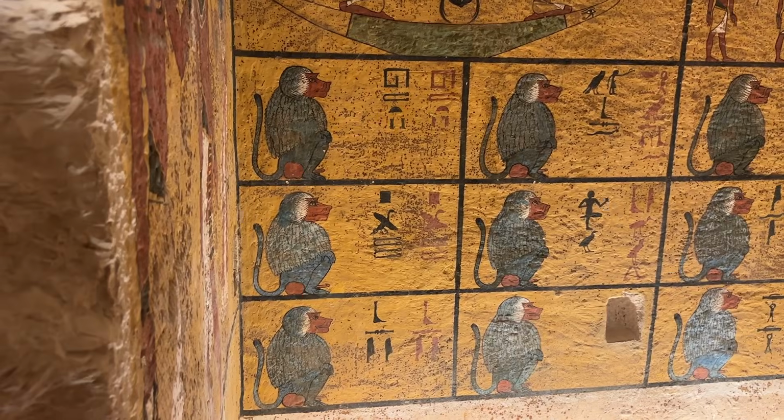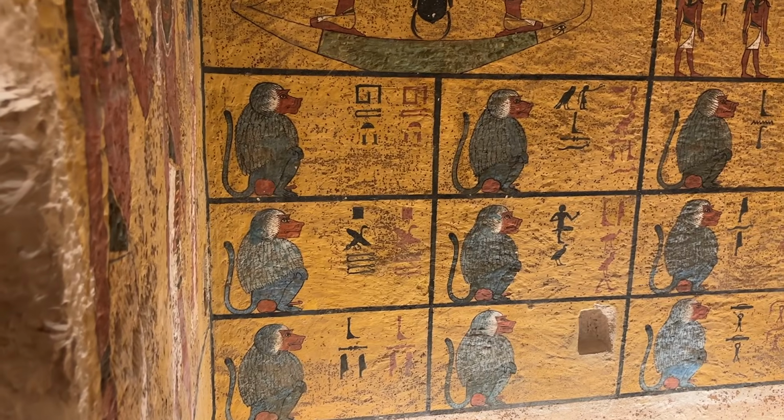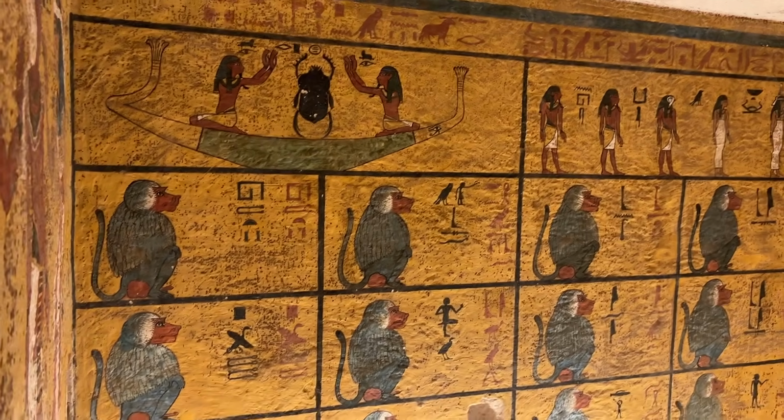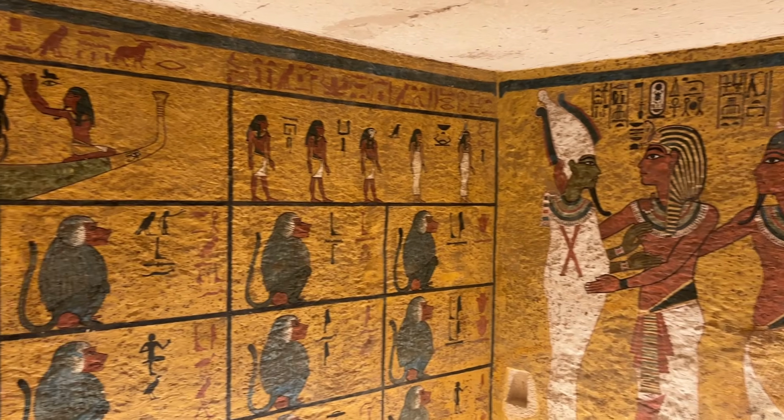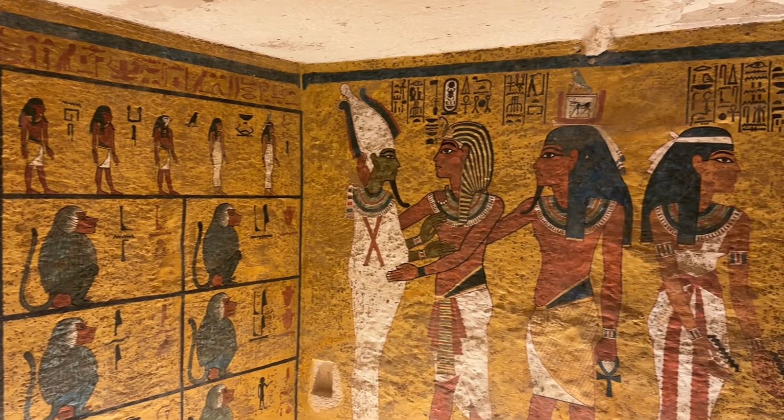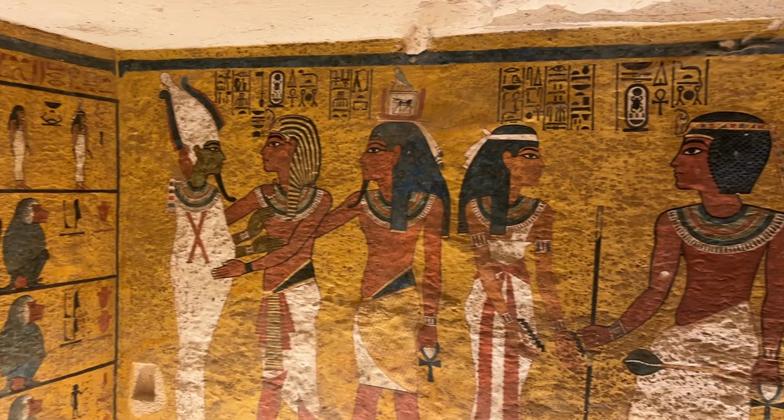He isn't very tall. I would put him at maybe 5.5 feet tall, maybe. Now I'm coming over to the place where he was found, where his sarcophagus is. I'll turn you around. This is the interior of the sarcophagus room. Very bright colors.